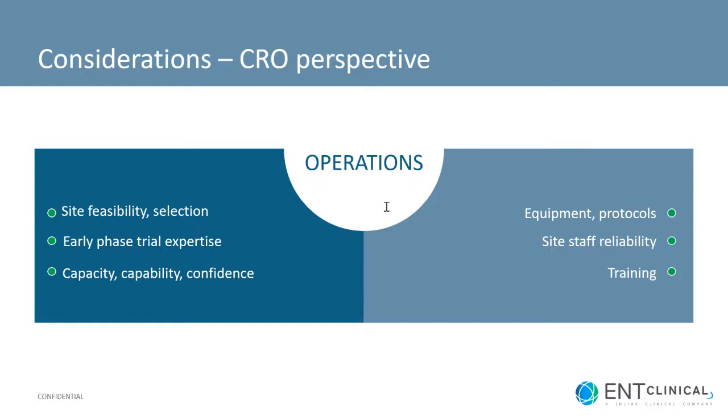When running trials in phase 2 and beyond, especially in hearing disorders where patient numbers may be low, you may need sites to be distributed across countries to achieve sample sizes. It is then important to consider if the audiological equipment and protocols used at the different sites are equivalent, and so if the data being produced is going to be comparable.